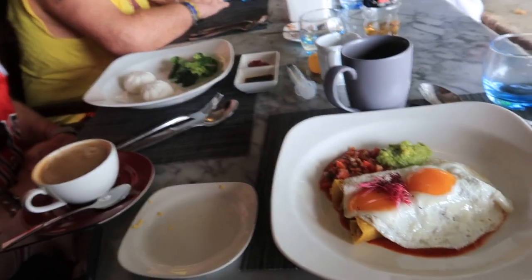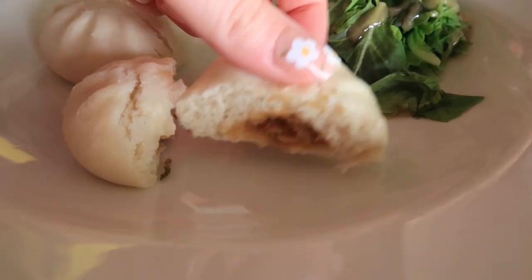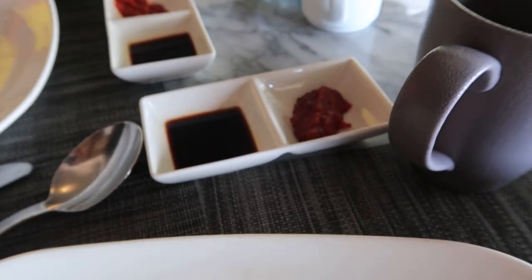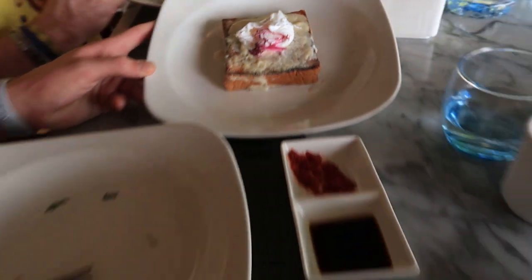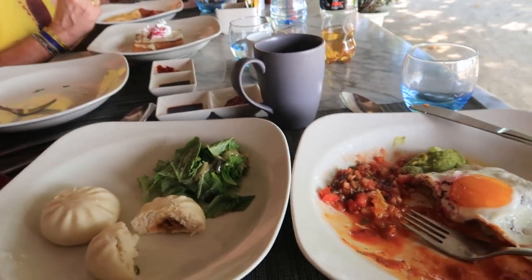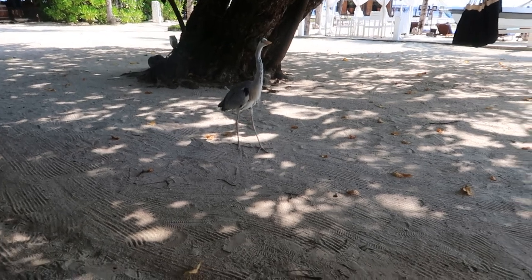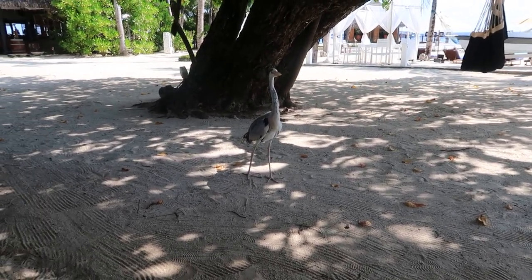So yes, round one. But for my second round I've got the steamed vegetable buns with sambal and chilli, and Chris has got a croque monsieur. So basically like a ham and cheese toasty with egg and a bit of cheesy béchamel on top, I think. But yeah, filling up. Got a visitor to our breakfast table. Come to see if I can get anything.